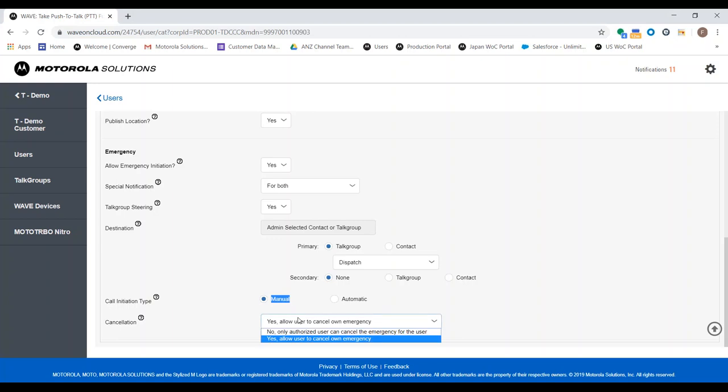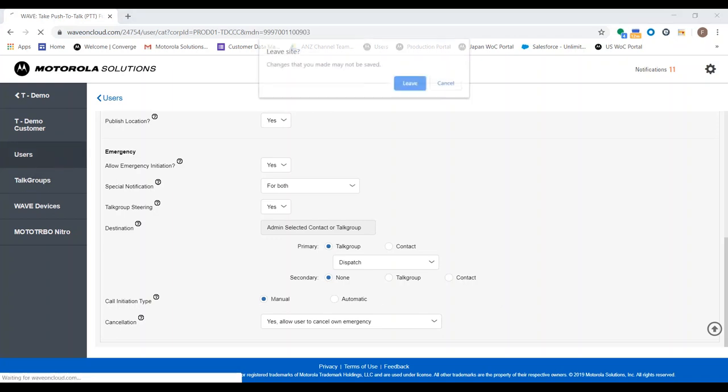And whether or not we want the user to be able to cancel their own emergency, or whether an authorized user has to cancel that emergency. Obviously we don't see it right now, but in the future, video streaming also populates here in this menu. It's got parameters around, you know, is this user actually allowed to stream video and that sort of thing.